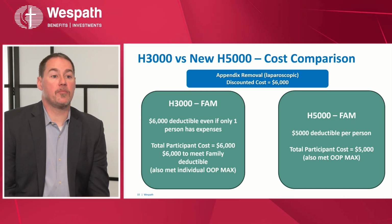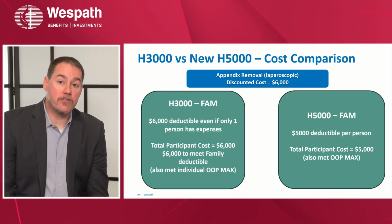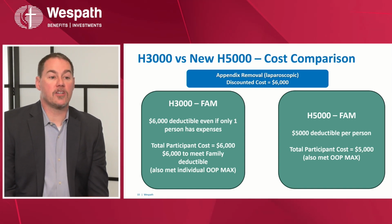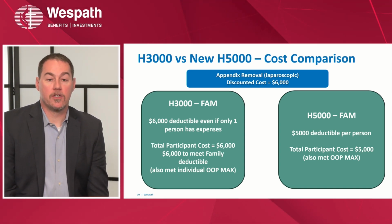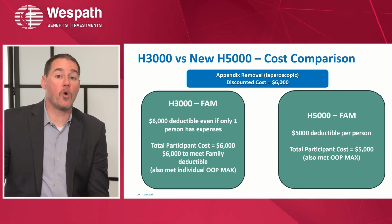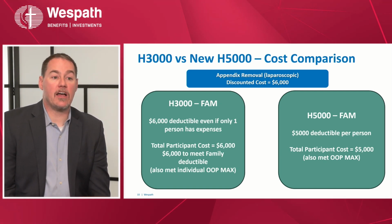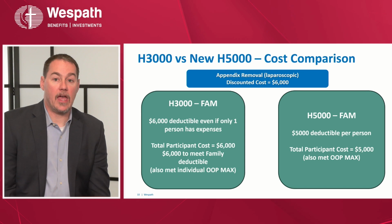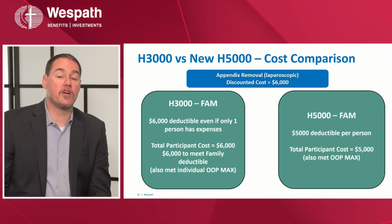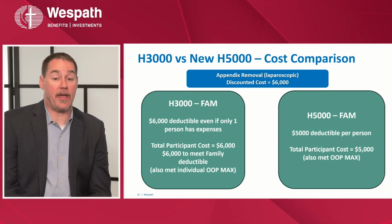Now let's look at an example of an appendix removal. So the discounted cost of that service is $6,000. In the H3000, with family coverage, the full deductible of $6,000 must be met, even though in this case only one person's getting their appendix removed. So you pay the $6,000 to meet your deductible, and you've also met your individual out-of-pocket max. So that person who had their appendix removed in the H3000 today is done. They've met their out-of-pocket max.